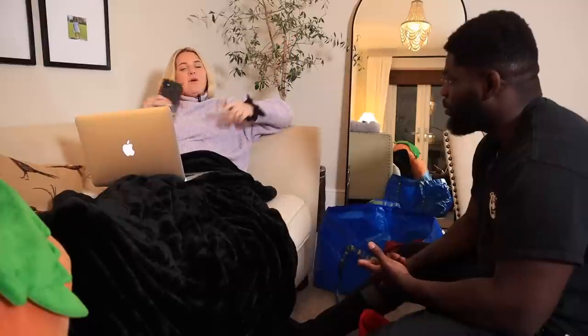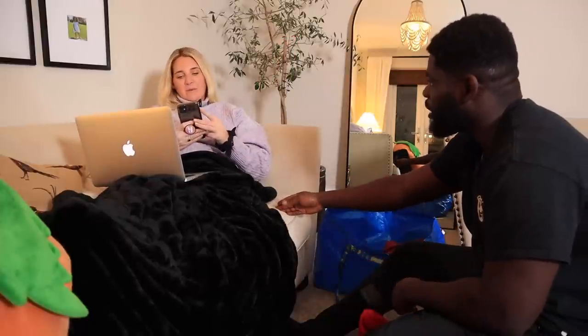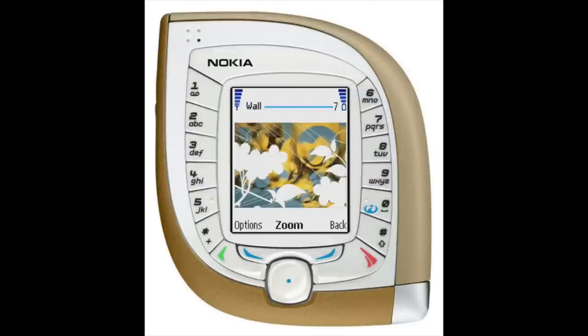Hang on. What is a 3330 now? So you had 3310 and 3330. It looked exactly the same. 3330 could go on the internet though. Had WAP. Had that WAP. 7 days. Remember that square Nokia? The square Nokia had the buttons on the sides. That had Bluetooth. You could put about 4 songs on that. Yeah. Everyone had a 33 or at least 82.